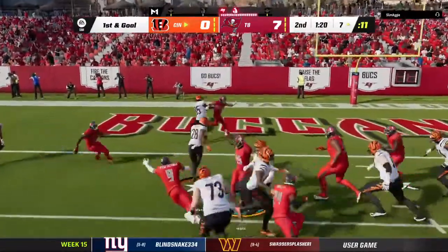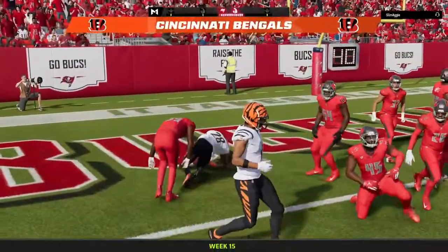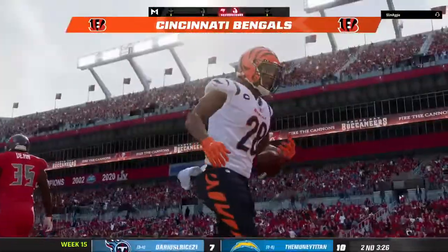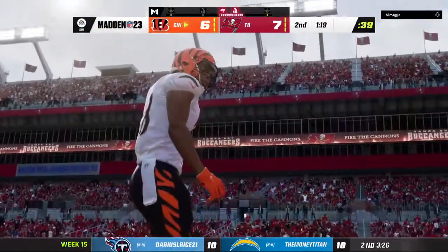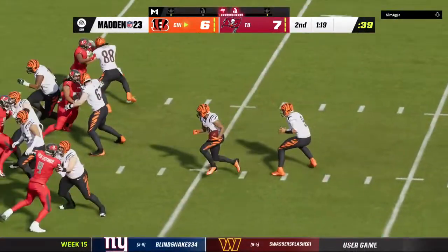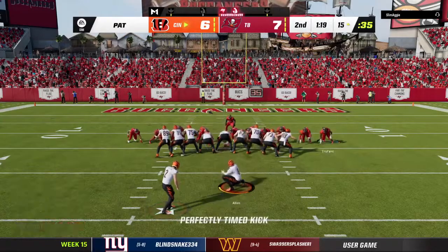They'll give it to Mixon. And he bulls his way into the end zone for a Bengal touchdown. Joe Mixon halfway to 100 now with career touchdown number 50. And the Bengals are an extra point away now from tying this ball game.